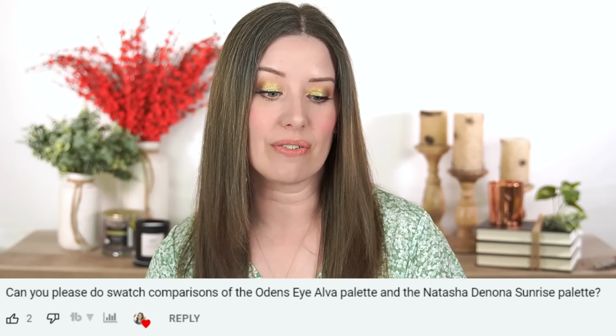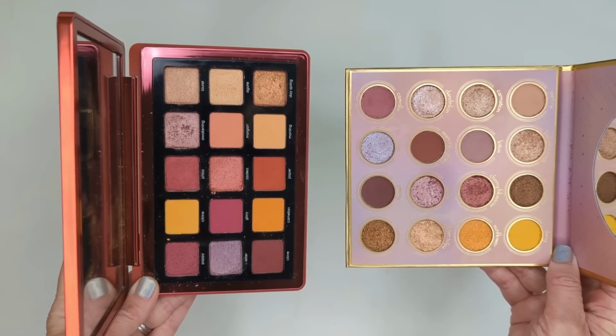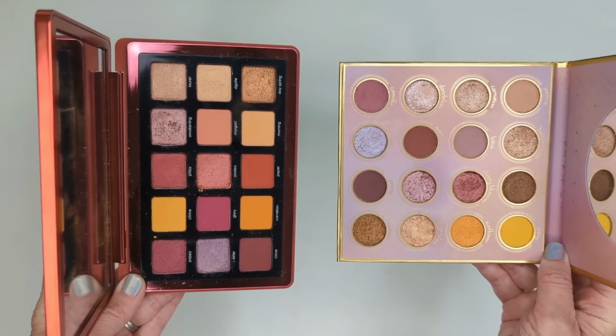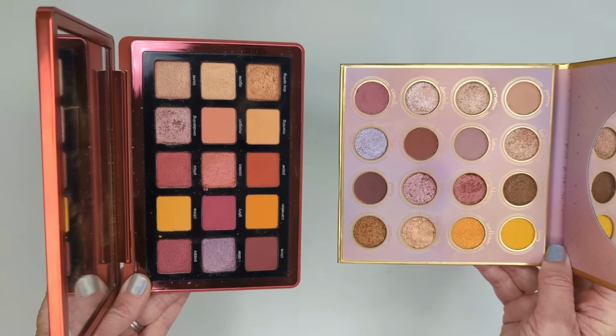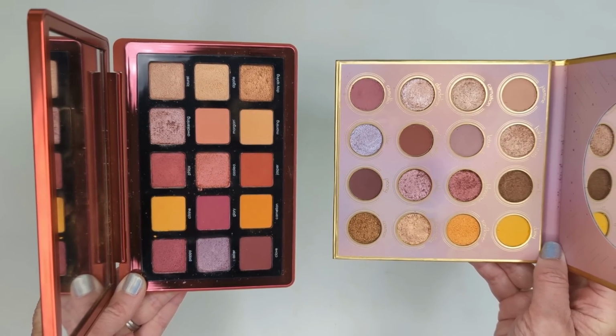Okay, so question number 2 is, can you please do a swatch comparison of the ODEN'S EYE Alva palette and the Natasha Denona Sunrise palette? Good question. I actually did not think these two were very similar at all. I always thought of the Alva palette as more of a pink and purple kind of color story, and the Natasha Denona Sunrise as a little bit more reddish and yellow, but I forgot that the Alva palette actually does have the yellows in there. It does have some red as well. So good eye. I feel like these are pretty darn close when you look at them side by side.